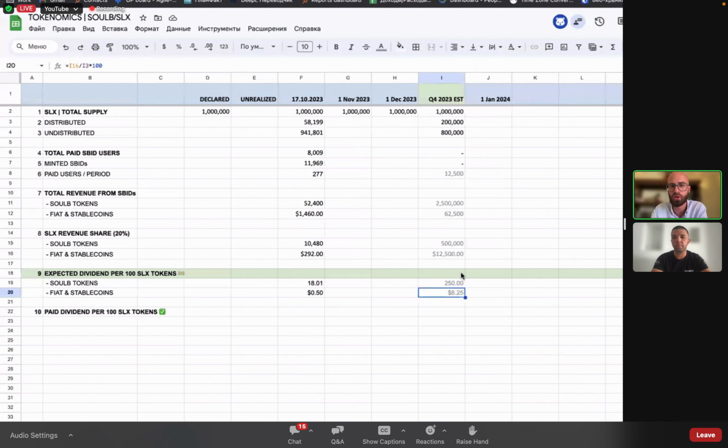which we will conduct quarterly. And it is very important. So the more active you are, the more dividends you will get in SLX revenue share token. And I think it is logical, because I will kindly remind you that 20% from all of the company's SBAD payments will be allocated to the investors. So it's logical: the more people pay and enter the SBAD, the more dividends they will get.